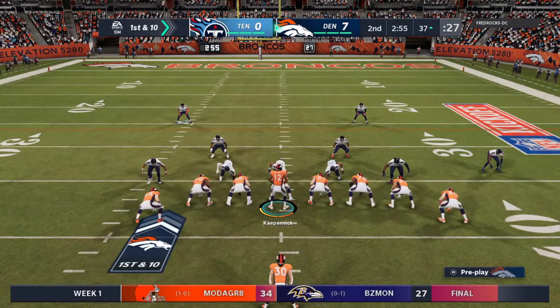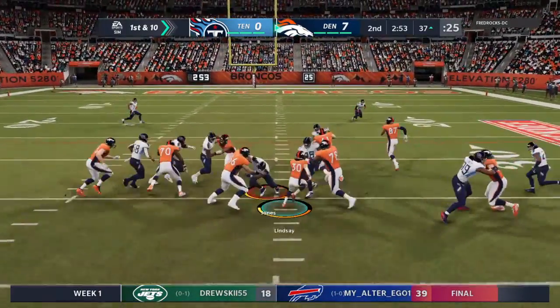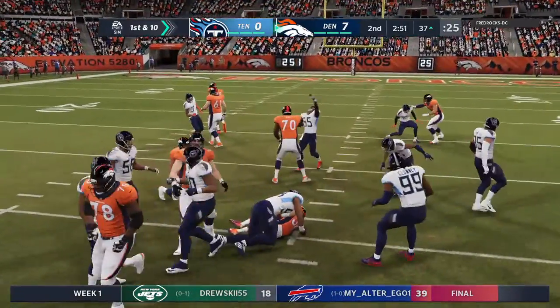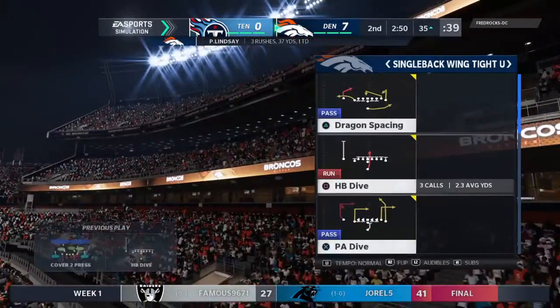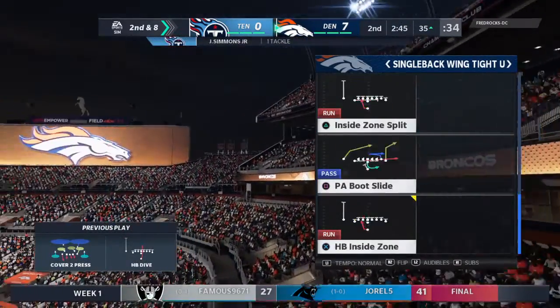And they'll come out with a 3 tight end look on the first play of the drive. Here's a give to Lindsey, fighting his way down to about the 35-yard line. Lindsey, the ball carrier. 2 yards on the pickup there. It'll be 2nd and 8.